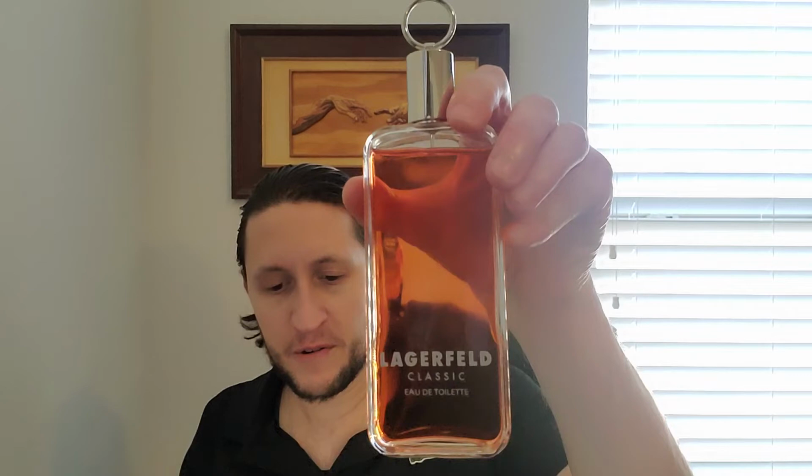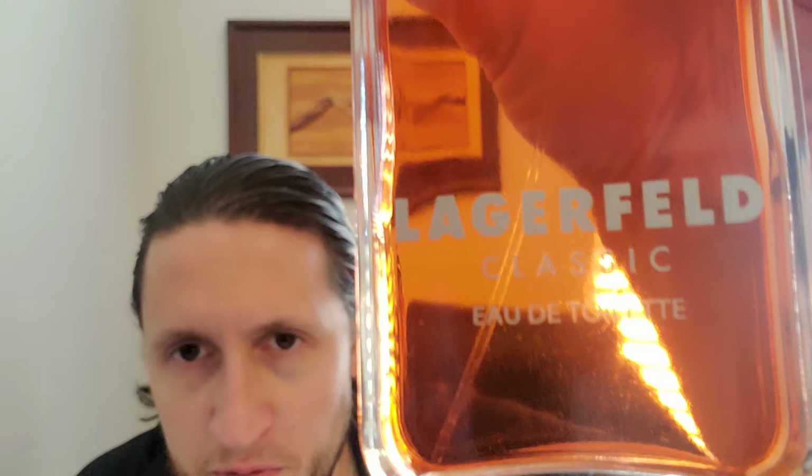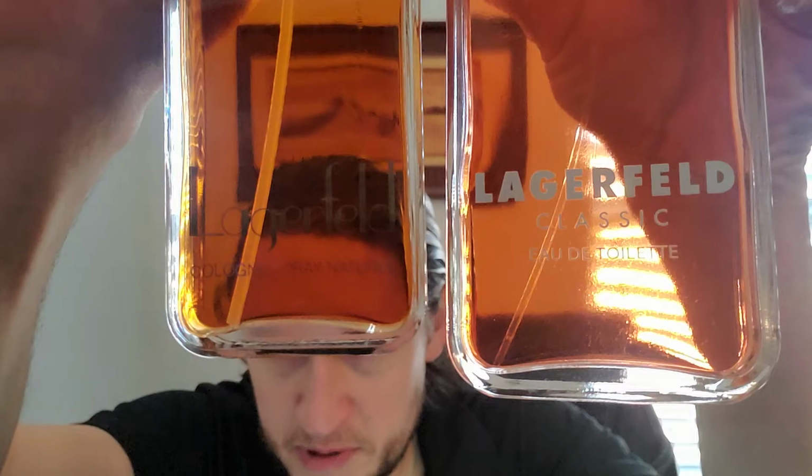What is now called Lagerfeld Classic, but the one that you want is called Lagerfeld Cologne. Take a look at the difference in the script. Can you see that? Lagerfeld Cologne spray. And so this is the new version. It's called Lagerfeld Classic. Still a great fragrance, but look at the difference in the script. This is the one that you want.